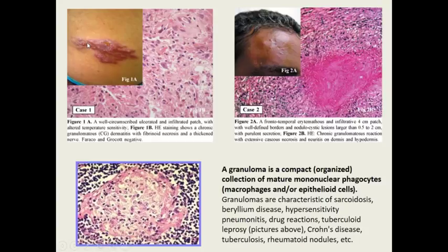This is a lesion. It's an infiltrated patch. It's warm, has altered temperature sensitivity. There is a chronic granulomatous dermatitis with fibrinoid necrosis and a thickened nerve that you can observe here in the histologic image. There is also this one here, a frontotemporal erythematous, infiltrative patch that has well-defined borders. And here you see what is a granuloma and the definition.